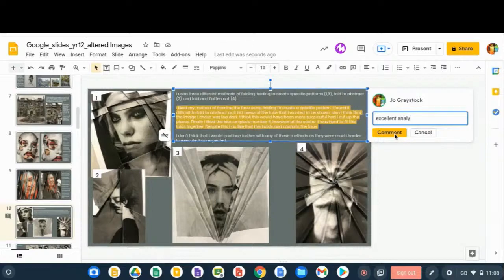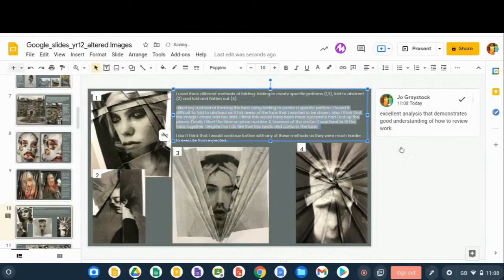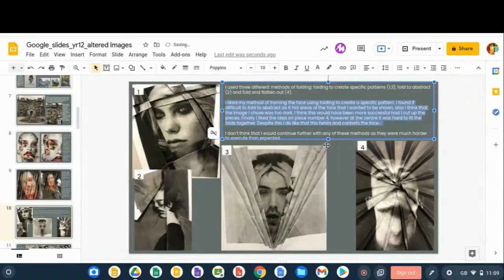that demonstrates good understanding of how to review work. So you just give a little bit of feedback on particular things, and then the student would see that the comment is related to that section.